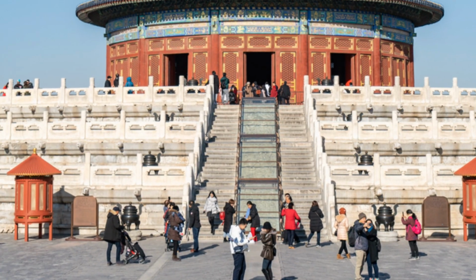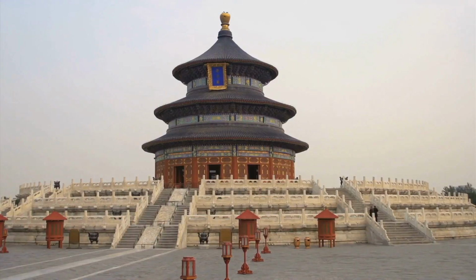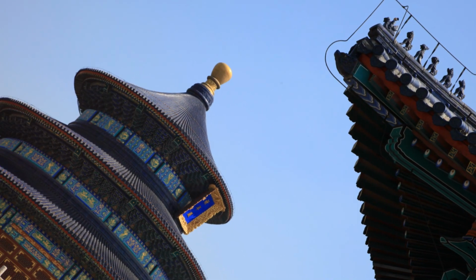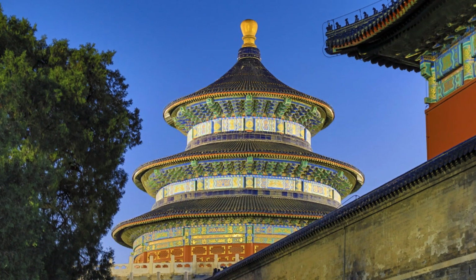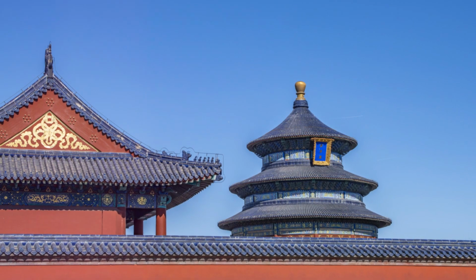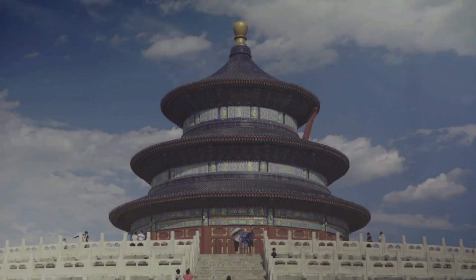The circular mound altar is where the emperor would make sacrifices to heaven. It's an open-air altar with 3 terraces of marble stones. The design of this altar is based on the ancient Chinese belief that heaven is round and earth is square. The central stone on the top terrace, known as the Heaven Heart Stone, is believed to be the closest point to heaven and the spot where the emperor communicated directly with the gods.